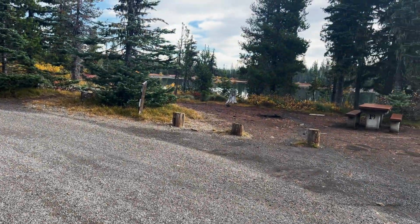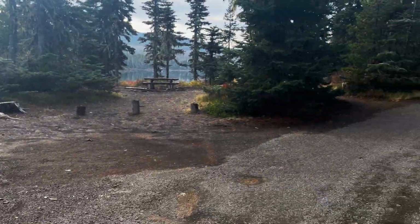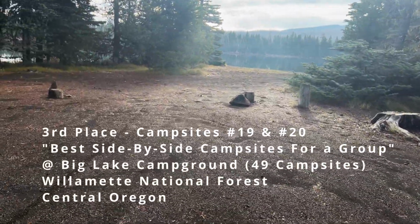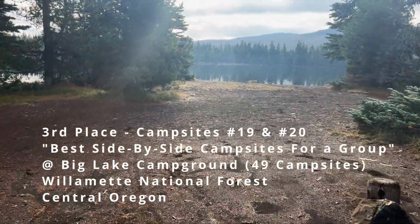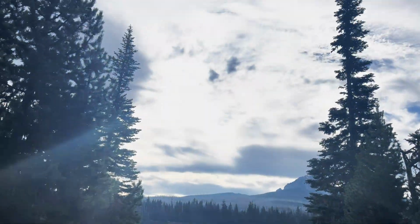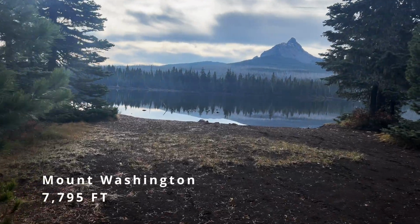We're here at Big Lake Campground here in Central Oregon. Got spot 19 and spot 20. I'd say together they are a good group dynamic. You get both these spots, and then you end up consolidating kind of a shared joint shoreline access. Come down here, by the way, look at that sun, this is gorgeous. I come down here and look at that shot of Mount Washington.